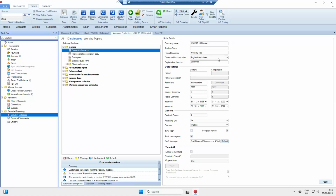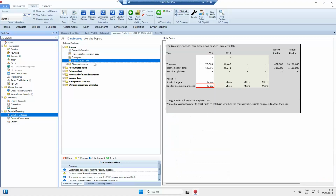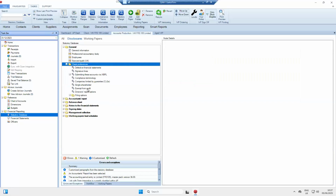But as I said, the general information is really where you would set up all of the different information on the front cover of the accounts. Rounding units, that sort of stuff is all taken care of here. Just touching on this size and audit area, it will average out the information that you have got within CCH and give you an indication as to what size accounts it thinks you should be producing based on that information. So that's quite useful. And then you can come in and make those selections in the client preferences area yourself.